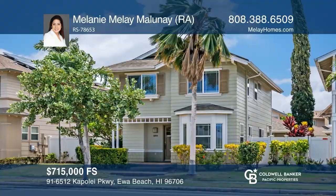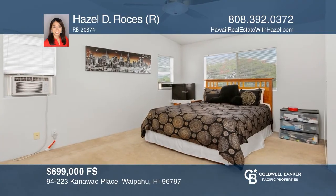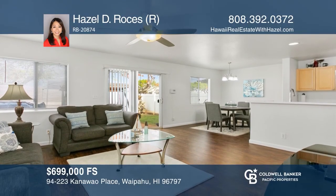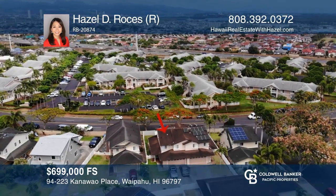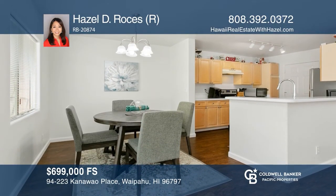This move-in ready three-bedroom, two and one-half bath attached single-family home boasts new modern vinyl plank floors. Located on a cul-de-sac, there's a two-car garage, lots of storage space, and a large fenced backyard. You'll be just a few minutes away from the Waikele Shopping Center, restaurants, and the H1 freeway. To see this home in person, call Hazel D. Rosses.